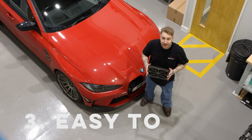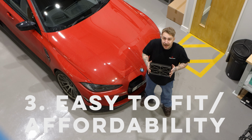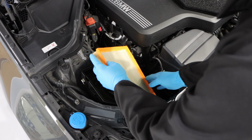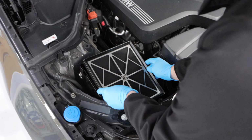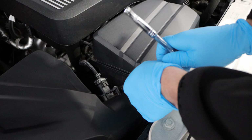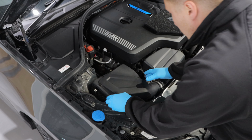Reason number 3, fitting a Pipercross panel air filter is a great accessible way to upgrade your car's performance without breaking the bank. With installation of a panel filter only taking up to 15 minutes, it's an accessible, easy and quick way to upgrade your car without spending too much money.